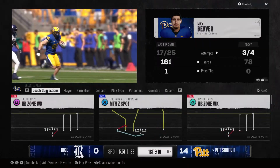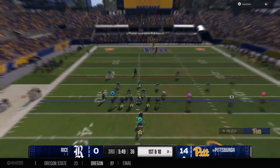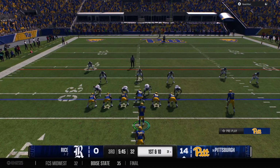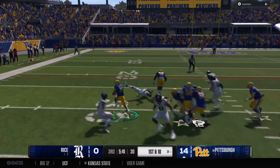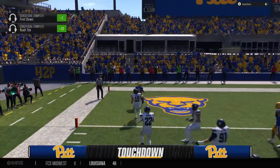As a defense, it's so hard covering this guy. Because of his frame, you're not really going to match up. But this guy's also got some wheels. The hard part is bringing him down after the catch. This guy's like a giant giraffe. You're just lions hanging on his neck trying to drag him to the ground. Not easy to do. Headed to the end zone.